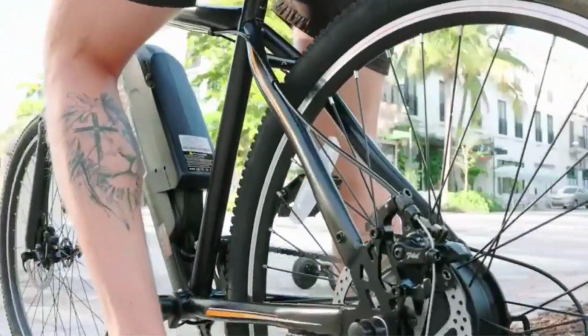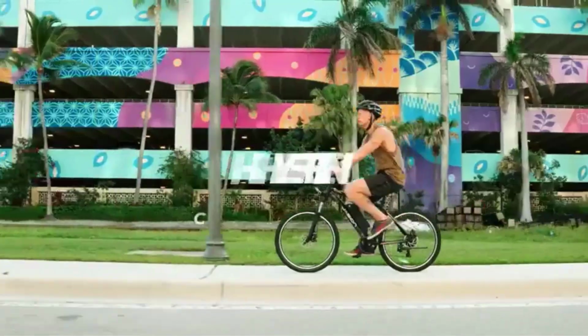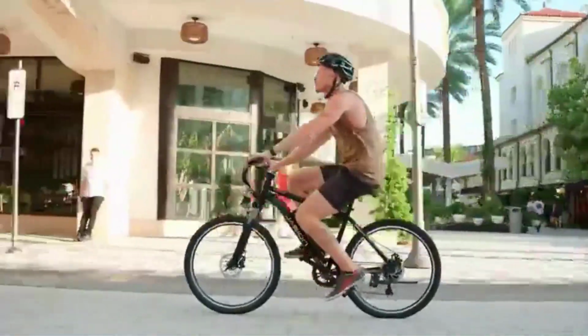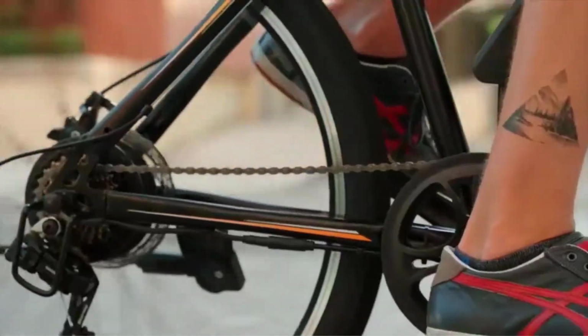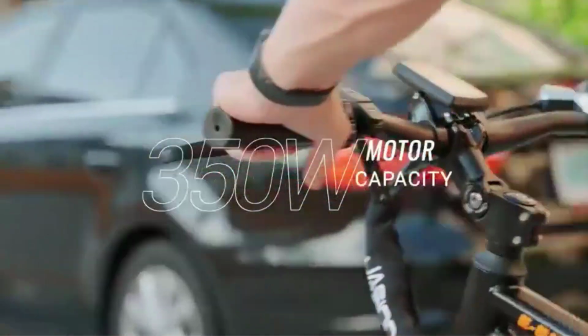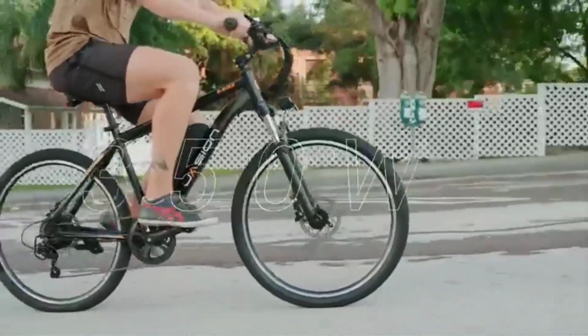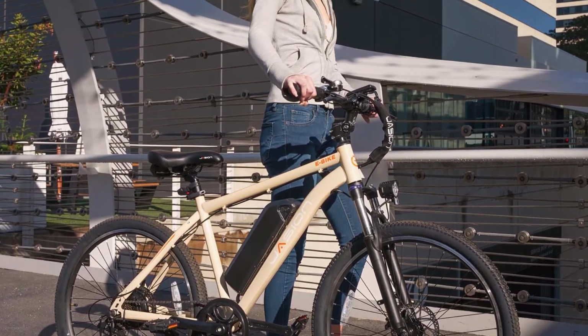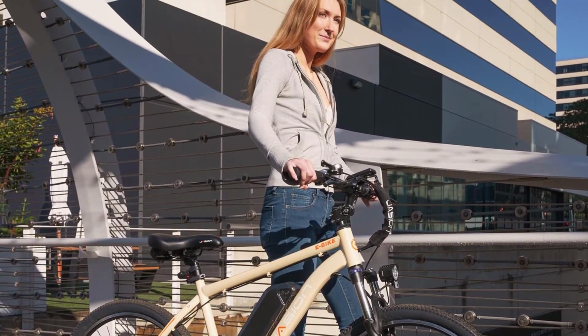The 350-watt motor will give you some help on hills, but it won't power up hills like a 750-watt bike would. If you ride on mostly flat streets and paths, then 350-watt is enough to get you around. The 7-speed pedal driveline has low enough gearing for pedaling up hills that aren't too steep. The bike is light enough it can be pedaled without motor on flat terrain.